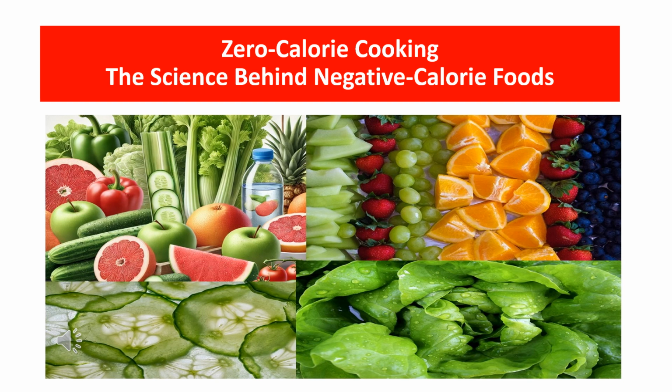Step 1. Understand the science behind negative-calorie foods. Negative-calorie foods are usually high in water and fiber but low in calories, for example celery, cucumbers, and leafy greens. These foods require more energy to chew, digest, and metabolize, which increases calorie burning. They boost metabolism and help with satiety without adding excess calories.